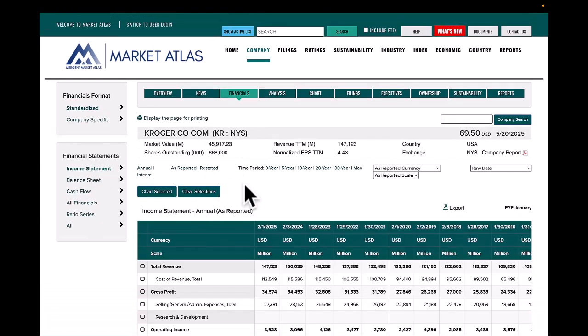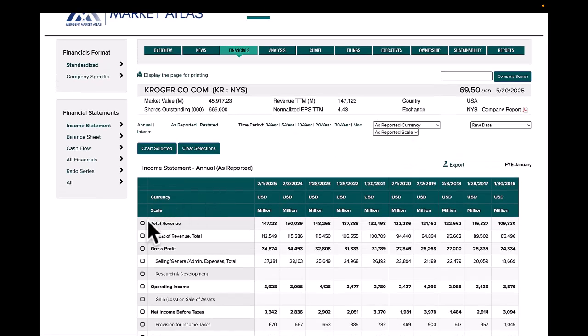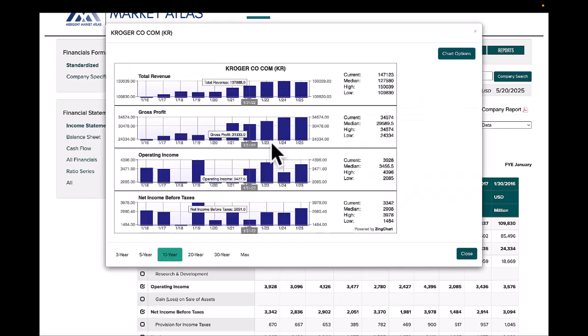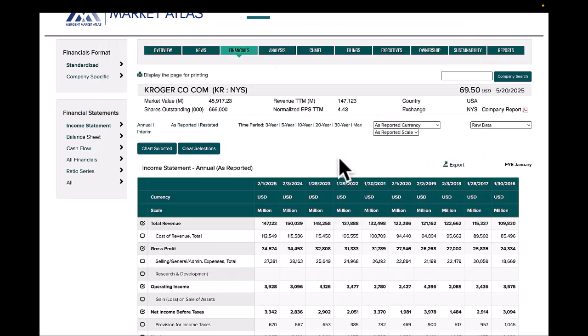If I go back to income statement, the information here defaults to what is essentially a spreadsheet. I can export it to a CSV, which I can then import into Excel. If I want to see a chart, I can select the items I want to see and then chart selected, and it will give me those options. I can also click around between the years, and then if I right click, I can download this in various formats. You'll have that option in every section.